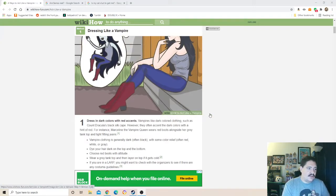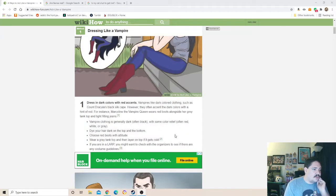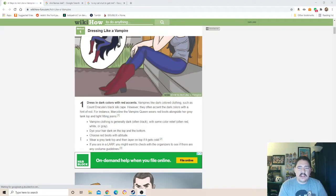Vampires like dark colored clothing, such as Count Dracula's black silk cape. Count Dracula likes Count Dracula's cape. Who would have guessed? I mean, come on. Dark colors, hint of red. For instance, Marceline the Vampire Queen. So really just dark colors with some red accents does the trick every time. But if you're LARPing, check in with the organizers there. So like maybe no assless chaps at the family LARPing session. Just saying.